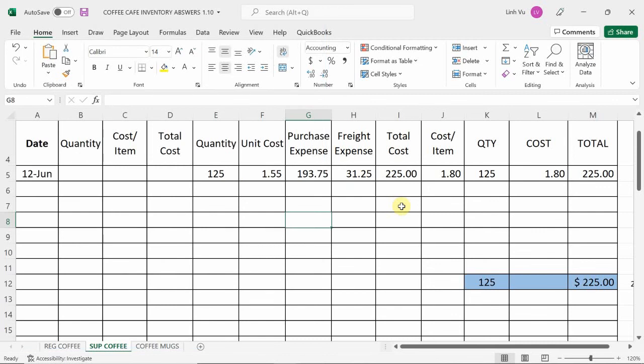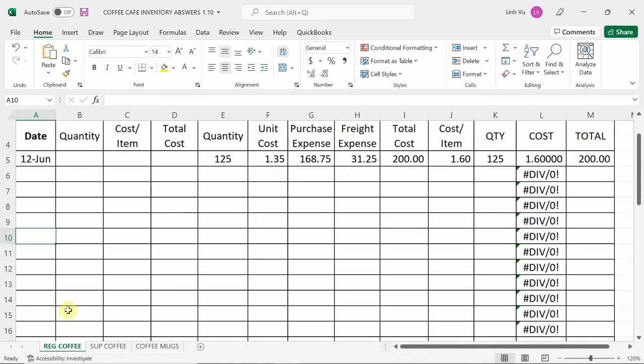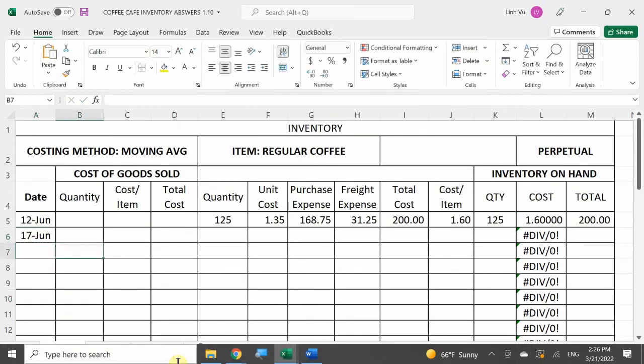All right, so I'm going to dive right in here because we have perpetual inventory, right? My perpetual inventory tells me I need to update my inventory every single time I either make a sale or make a purchase. So in this case, today is the 17th. We finally sold. We used 10 pounds of coffee.